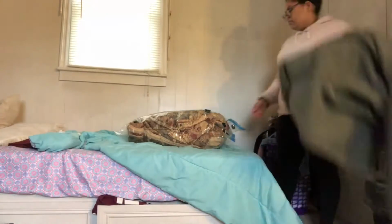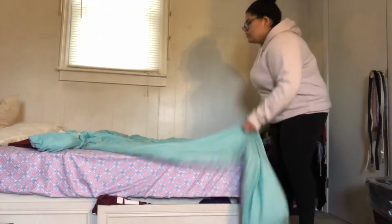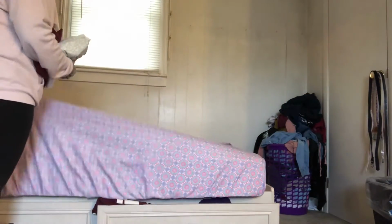So the first step to start my room, we're just gonna throw all my stuff off my bed so we can redo it and make it wintry.